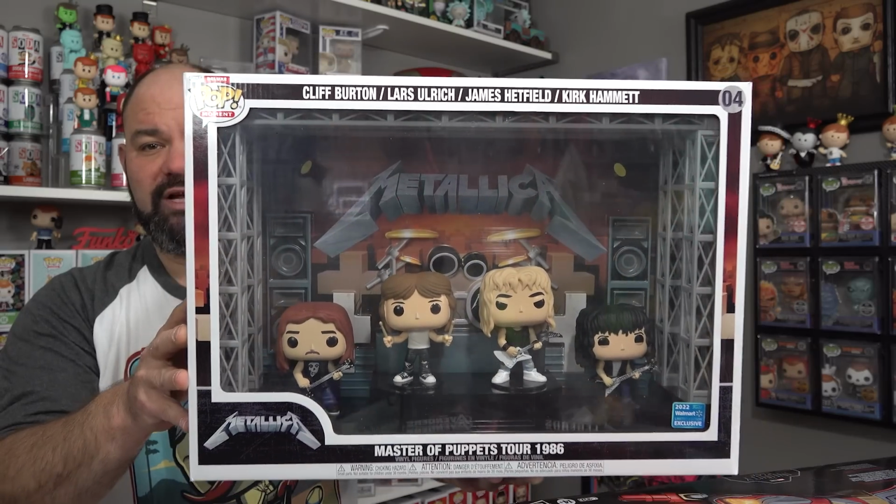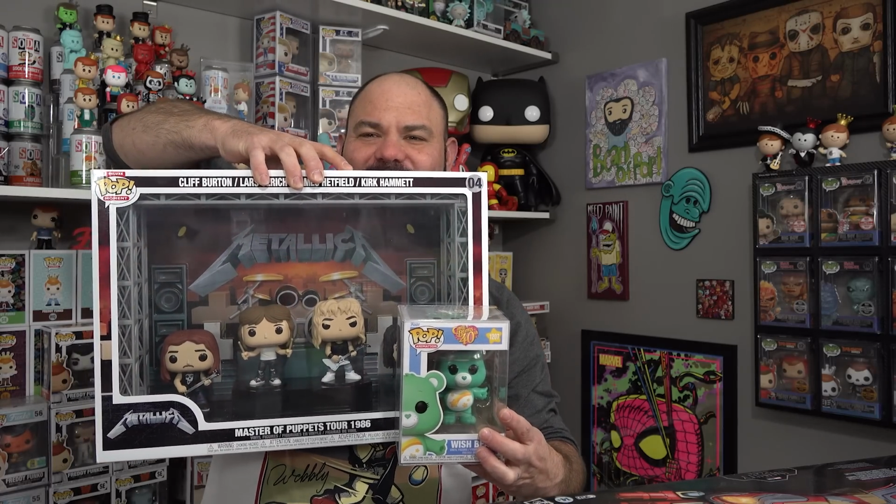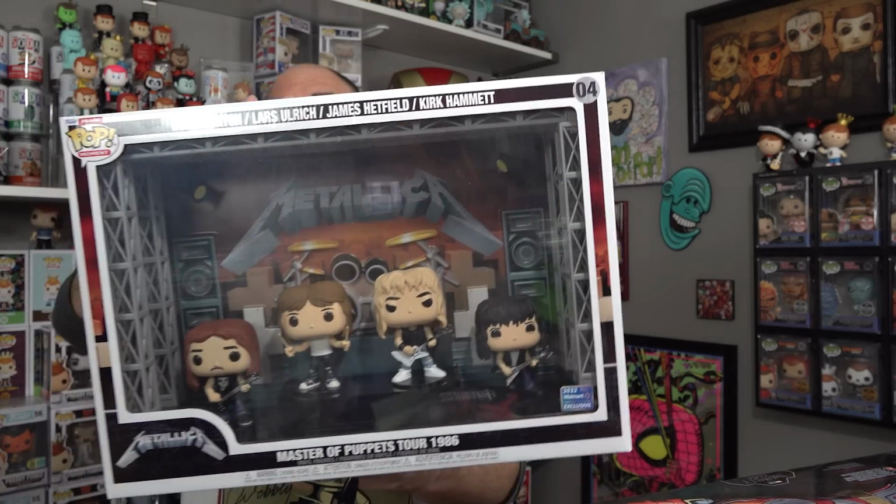I can't be all in on these because they're so big. I mean, this is big. I mean, if you want to compare it to the size of a Pop, here we go. It's legitimately like the space that 8 Pops would take up. It's heavy, but it's absolutely amazing.